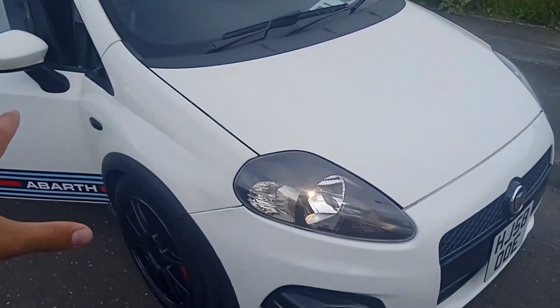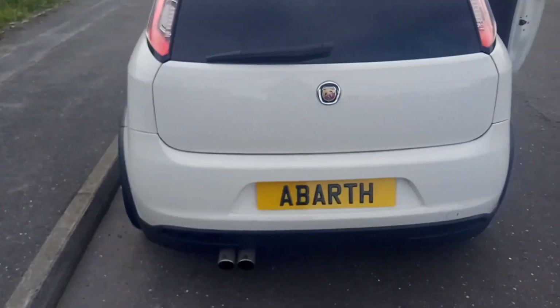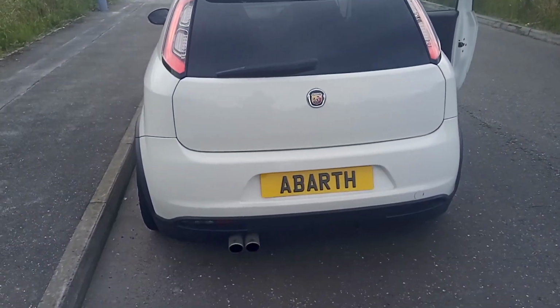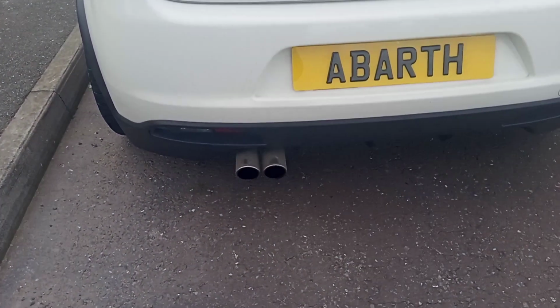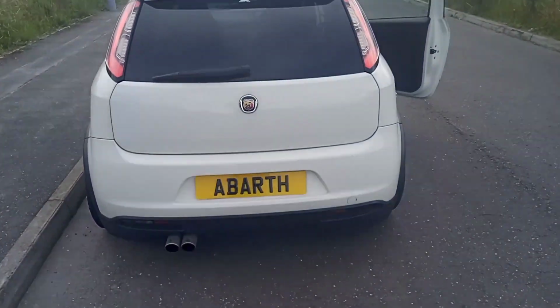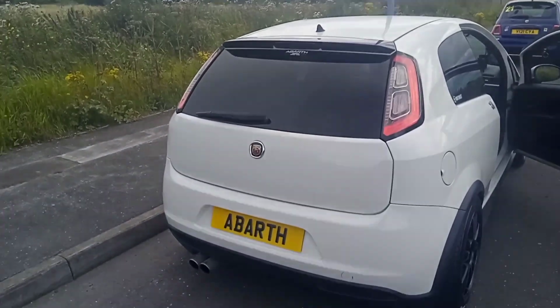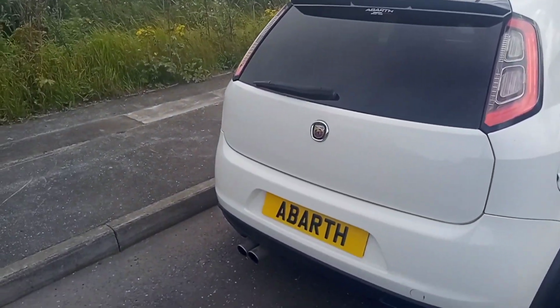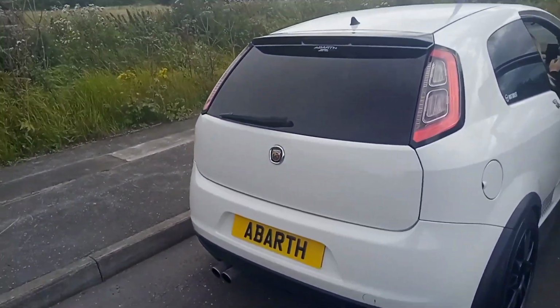And is it all right if we get a bit of noise at the rear? A couple of revs at the rear? Excellent. So we're going to get even more sound here, guys. Well, here we go. Excellent. So if you guys have ever wanted to hear an Abarth Punto, then hey, you can cross it off your list, because here we go. That is what they sound like. Absolutely excellent. So, like I said, it's time for final thoughts.